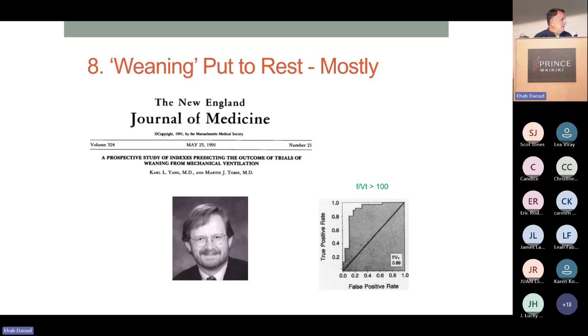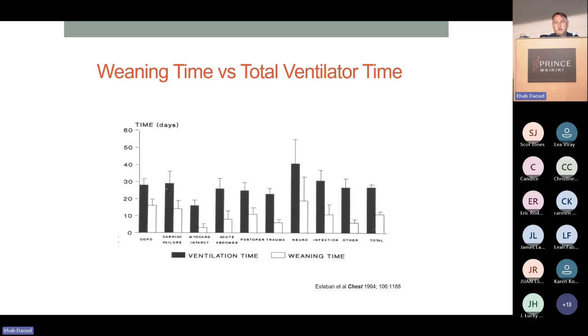One thing that did seem to work somewhat well was a calculation of the patient's respiratory frequency to tidal volume ratio for a few minutes of spontaneous breathing. And if you had a frequency to tidal volume ratio above about 100, meaning that you had fairly rapid shallow breaths, you had a poor chance of surviving extubation for 48 hours. If you were below 80, then there was a great discriminant value for success.